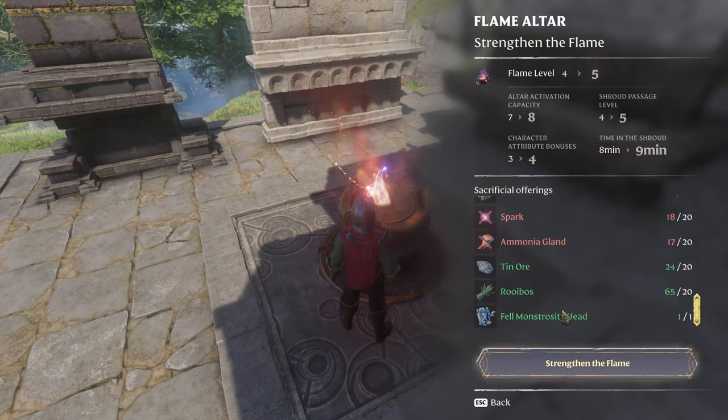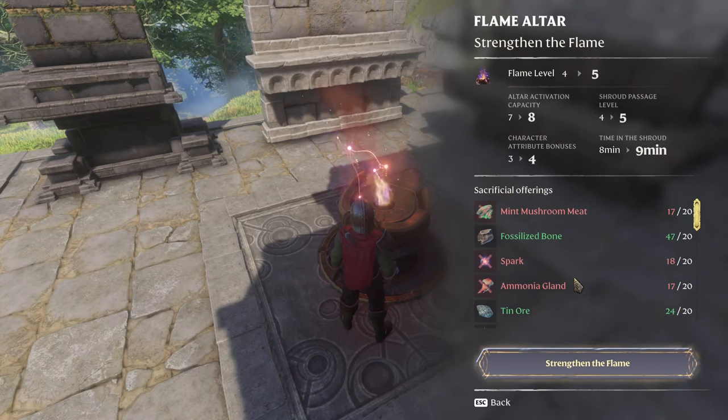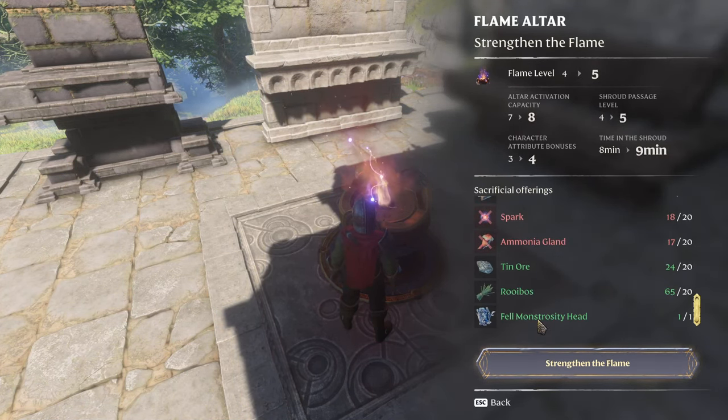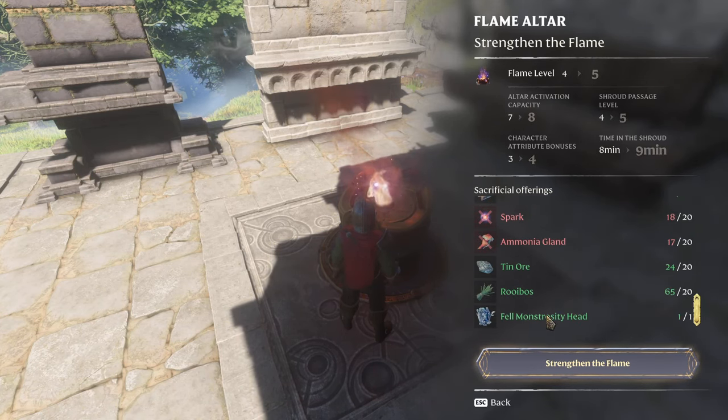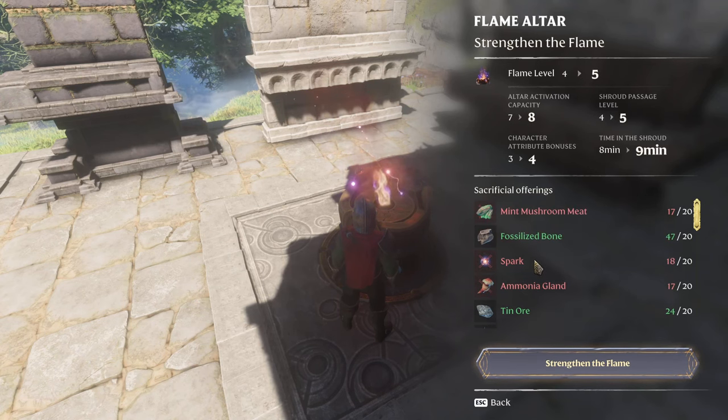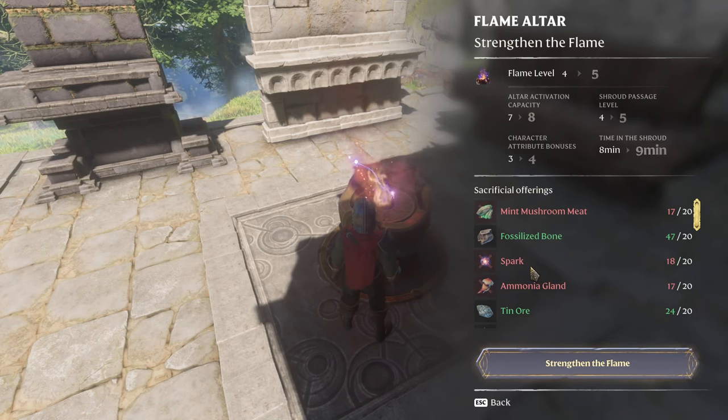Oh, it is. Are you kidding me? I didn't realize I fought a boss. That big of a boss. The fell monstrosity head. Okay, well, so we have that. I just need some ammonia glands. A couple more sparks. Really? Can I make those? I might be able to make those. And mint mushroom meat. Oh.